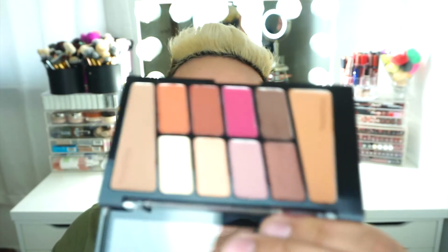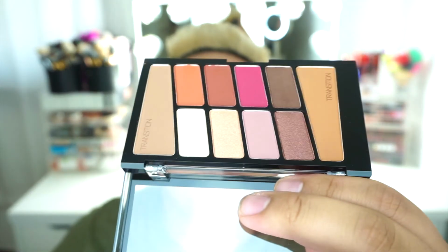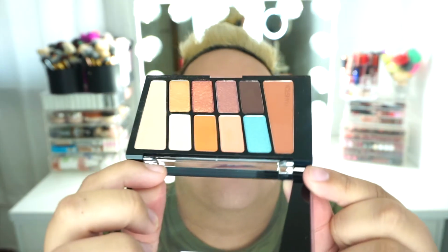It's called Rose in the Air. You can see it's similar, but you know, it's drugstore. And this one's called Not a Basic Peach. She's cute. So I have these little palettes from the drugstore, and I have yet to use my new JEFFREESTAR palettes.